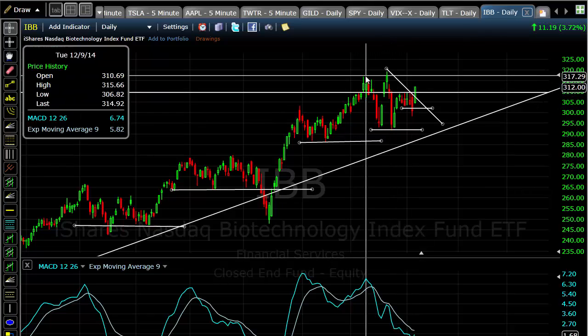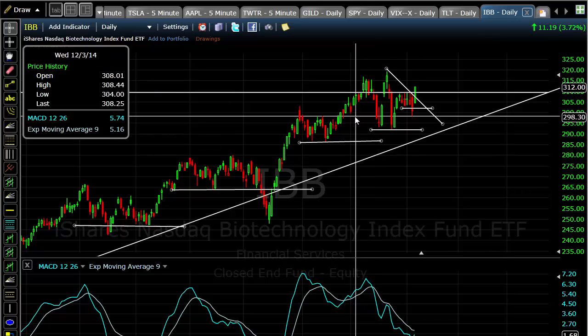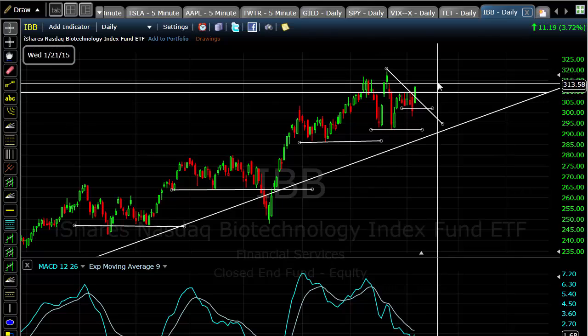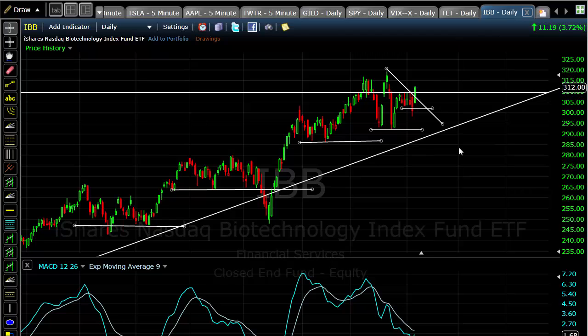You got to remember the market was crushed the first half of December, so it's no surprise that biotech was hammered as well. If it doesn't completely break out and make new highs, which I expect it will, there's a head and shoulder top pattern here possible. It could come up to 315 or so and get crushed again.